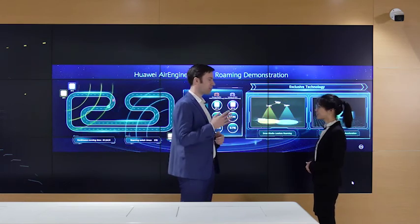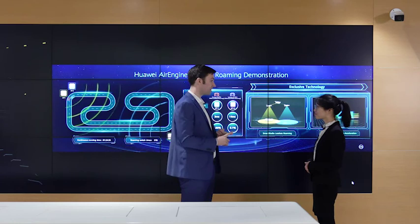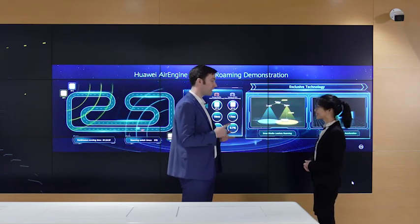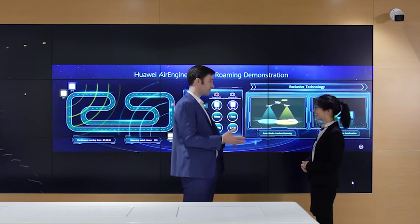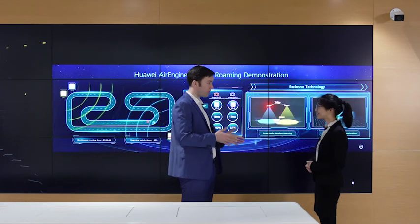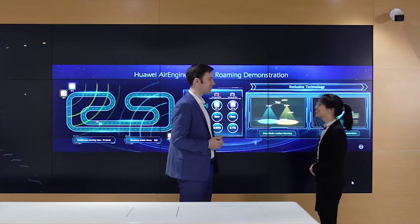So I think I can remember three main points. Our smart antenna technology ensures stable coverage. The smart radio application acceleration ensures a stable application experience. And the last one is smart radio lossless roaming, which ensures stable roaming. Yeah, that's right. Great. Thank you so much for sharing today, Daisy.